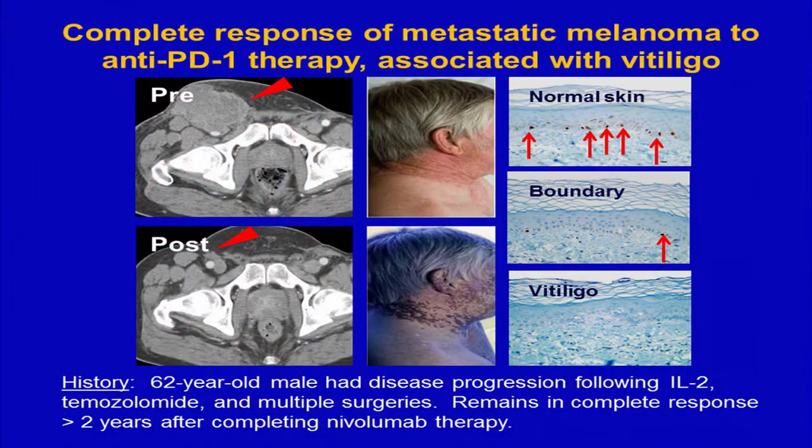Here's another example of an advanced melanoma. This very large metastasis in a lymph node in the groin area was just one of about half a dozen tumors throughout this patient's body. This patient had a complete response to treatment, and while his tumors were going away, he developed a disorder that is called vitiligo, which is a patchy blanching of the skin, and you can see this here.